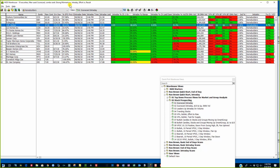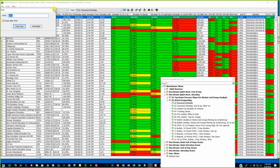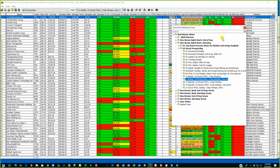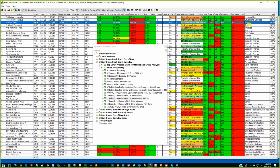So let's get back to where I was. Notice that this is ghosted now. I can't go back. So what do I do? I hit my alternate spacebar keys at the same time, it's taking me back to all securities, and then I'll just reapply this view with the fan up. I'm not going to go through all these charts. There's one educational service, TAL Education, I believe, that has a fan in place. Trucking, there's three. Here's ArcBest, the one we already looked at.